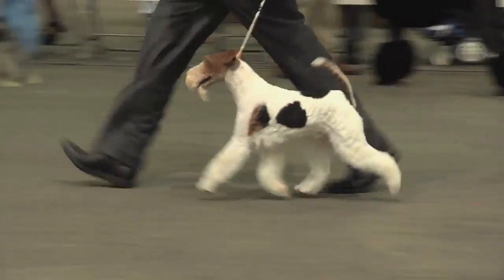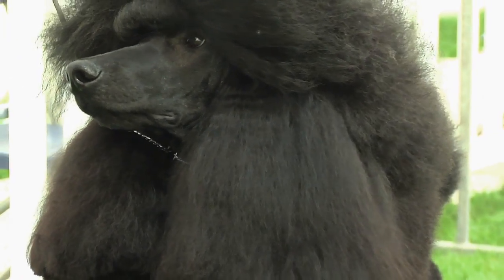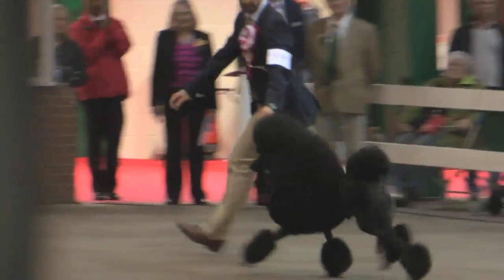And then we've got a beautiful young standard poodle going second as well. Yeah, that is stunning as well. I think those two stood out easily for me. That poodle had the most fantastic head and expression. And the movement around the ring was breathtaking. And they both had this wonderful attitude going around, real show dogs.